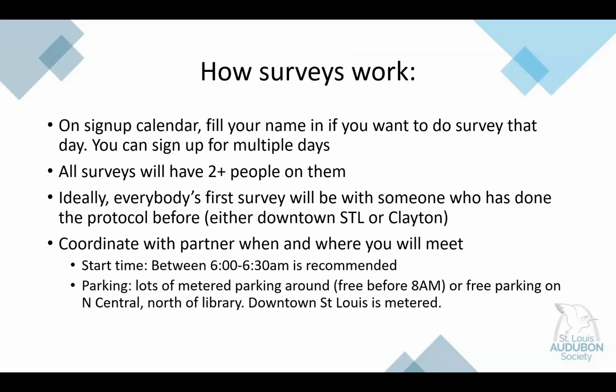Any more, there might not be enough collisions for everybody to have something to do. So we usually try to keep it at two, but if we need to have a larger group to help get new people trained, we can do that as well. Ideally, everybody's first survey will be with someone who has done the protocol before at either site. This just helps in case there are any issues out in the field, troubleshooting, or questions about what to put for a field. There's somebody there that can help.